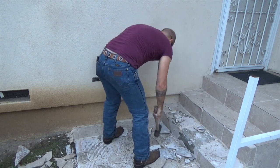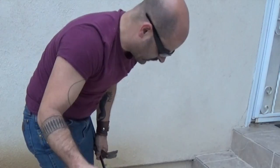This is a precision instrument, so don't be rash. Okay, in anger, I was doing this all wrong. So, let me show you the proper way to use this sledgehammer. I'll show you again what I was doing wrong.